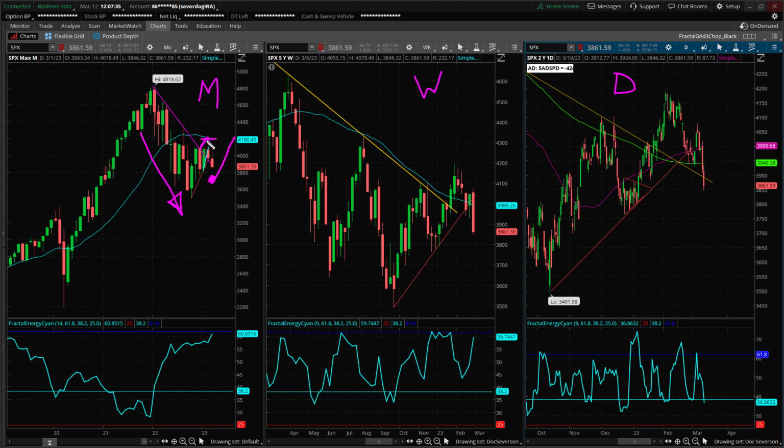So we were looking for this rally to produce 4,300 or so. It did not. So far, we're sitting there with a lower high at 4,200. So the downtrend is still in play.